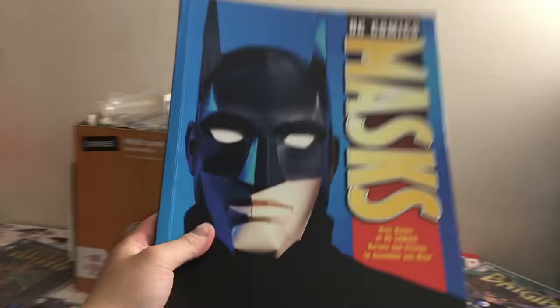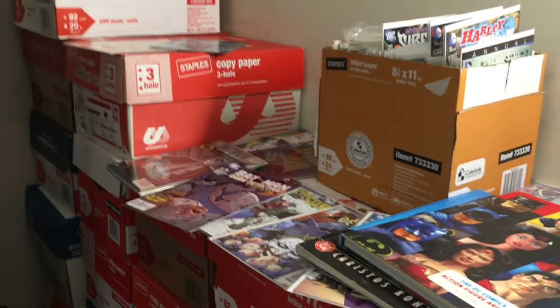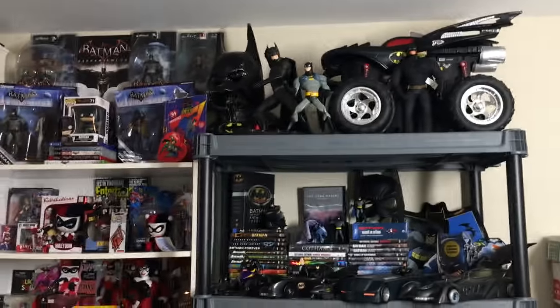DC Comics Mask. Has Batman on the front cover of it. And I have one more thing over here. Hang on. The DC Comics Action Figure Archives. Mm-hmm. So, yeah, tons of stuff.